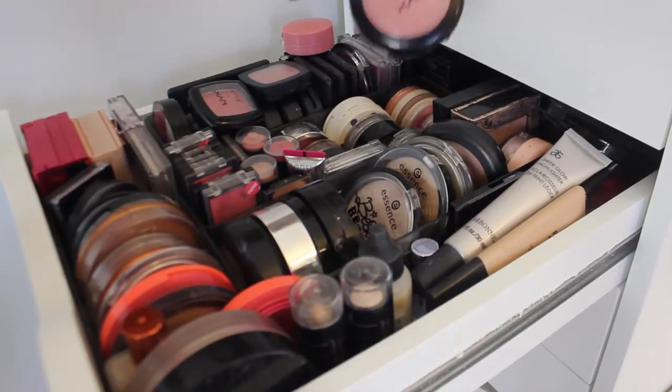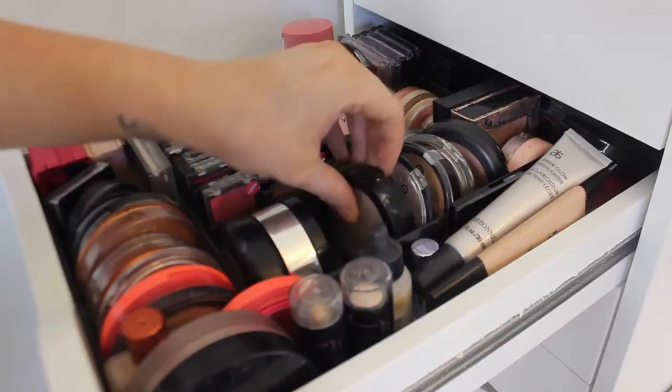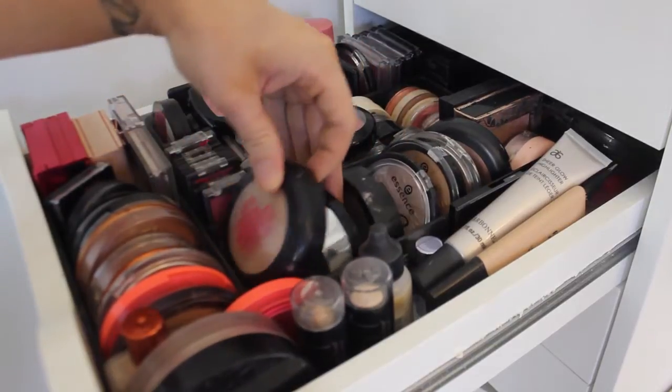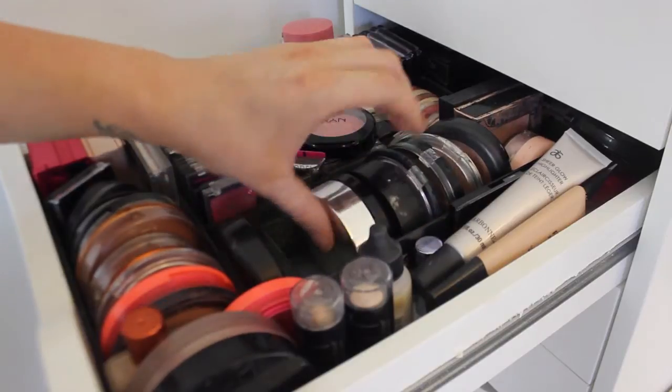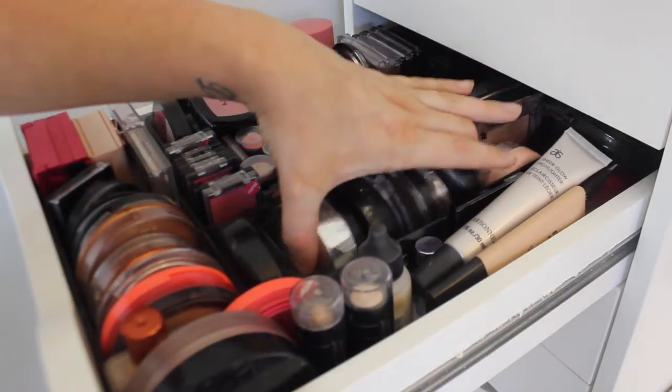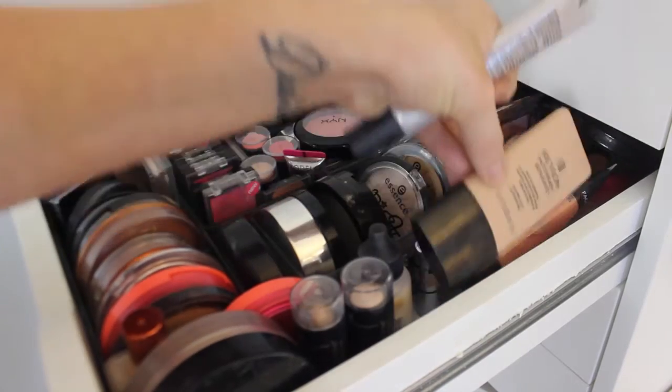Oh, you've got a NYX cream blush, which should be in there. You've got some Natio, however you pronounce it. And then you've also got just one bronzing product in here as well. It's just because it won't fit. It's so frustrating. But for the cream ones, I've just got some Arbonne, some Revlon.